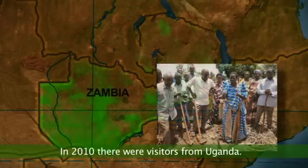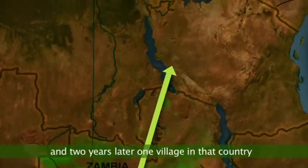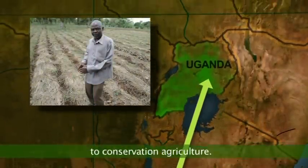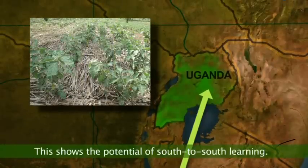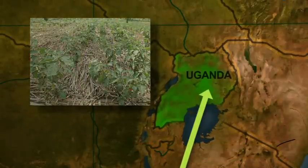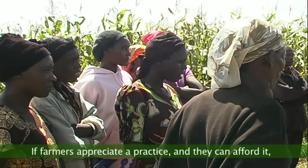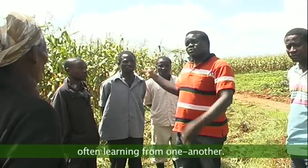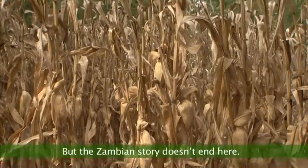In 2010, there were visitors from Uganda. They eagerly took the message back with them, and 2 years later, one village in that country had stopped ploughing and converted to conservation agriculture. This shows the potential of south-to-south learning. If farmers appreciate a practice and they can afford it, they'll pick it up quickly, often learning from one another. But the Zambian story doesn't end here.